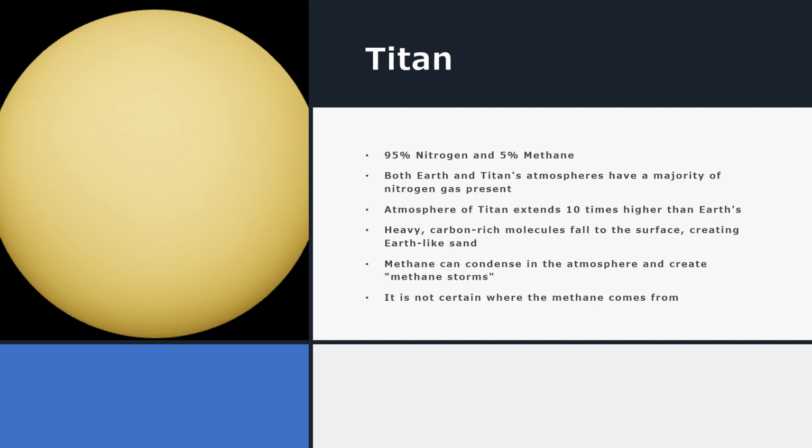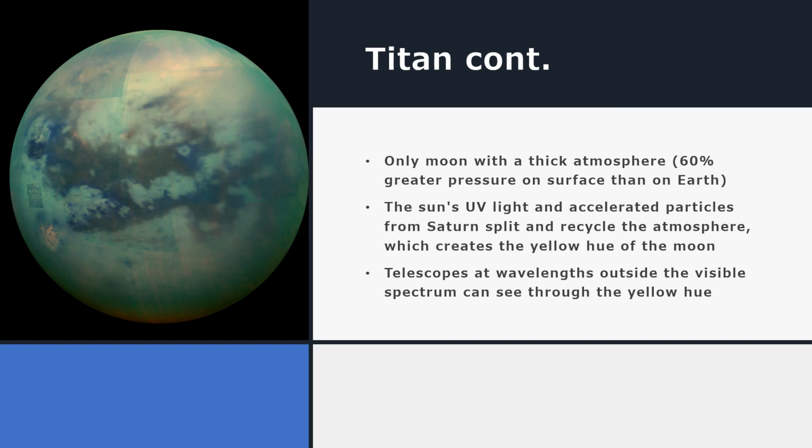This liquid methane from the rain pools in streams, lakes, and ponds. And in the atmosphere of Titan, heavier carbon-rich particles fall to the surface, creating Earth-like sand dunes, similar to snow. Titan is the only moon with a thick atmosphere similar to Earth's. The sun's UV light and accelerated particles from Saturn split up and recycle molecules in the atmosphere, which creates the yellow hue of the moon.